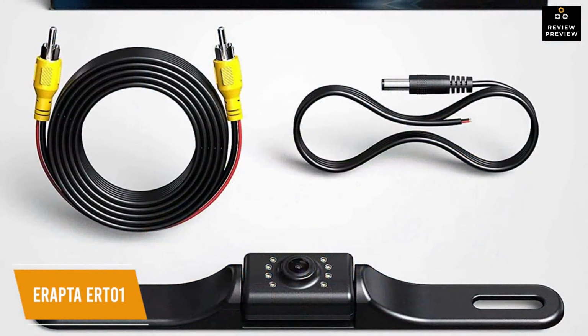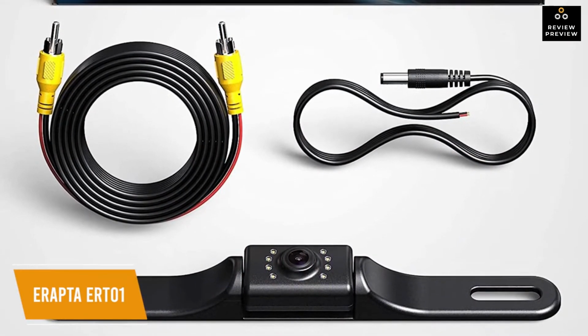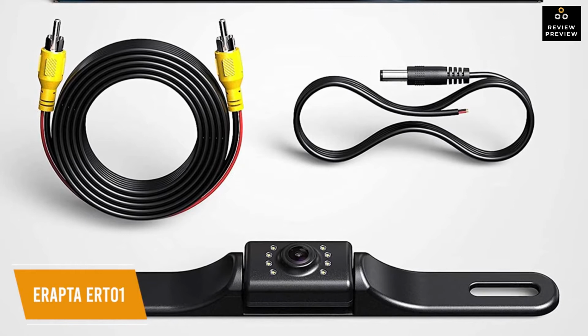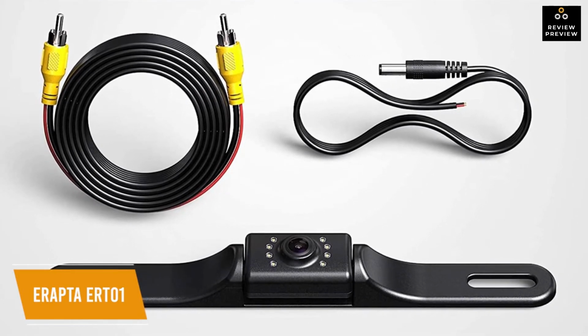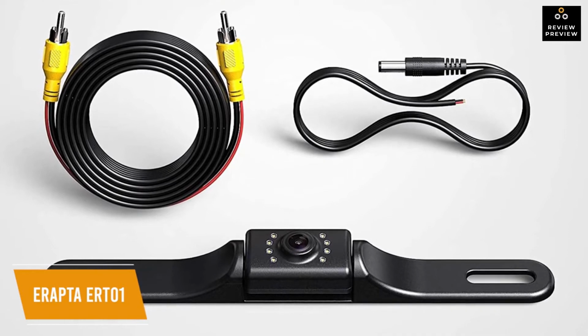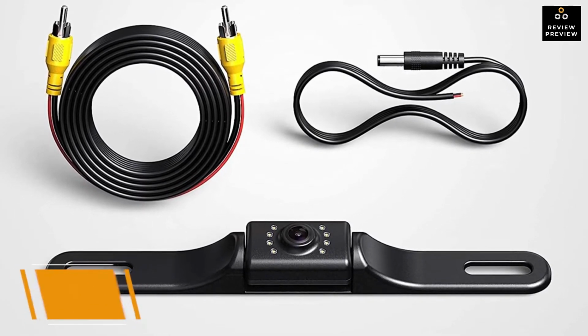The eRapta ERT01 is a backup camera that offers solid picture quality at an accessible price. It has an easy installation process that's compatible with most vehicles, an optimal field of vision for comprehensive visual coverage, and impressive low-light video footage. I would recommend this for automobile owners who don't want to break the bank.